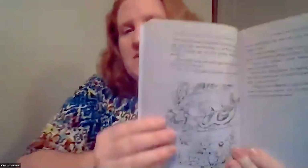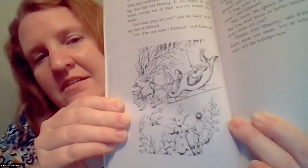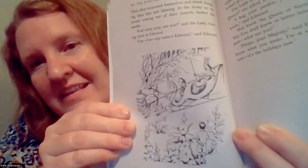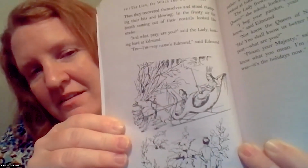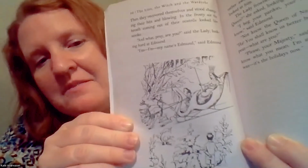So we don't really know what's happening with this character, but I do have a picture that just came up. And you can see the sledge and the dwarf with his funny little hat, and the queen, the White Witch, and the reindeer and Edmund.